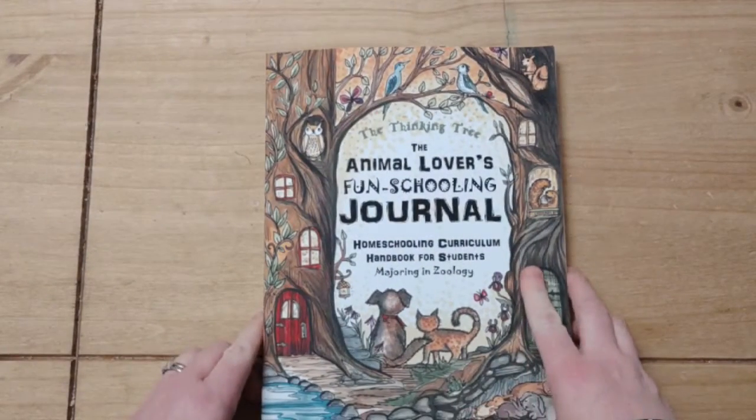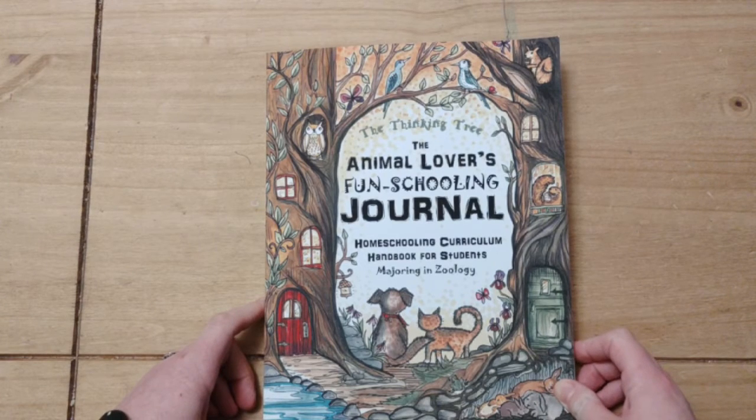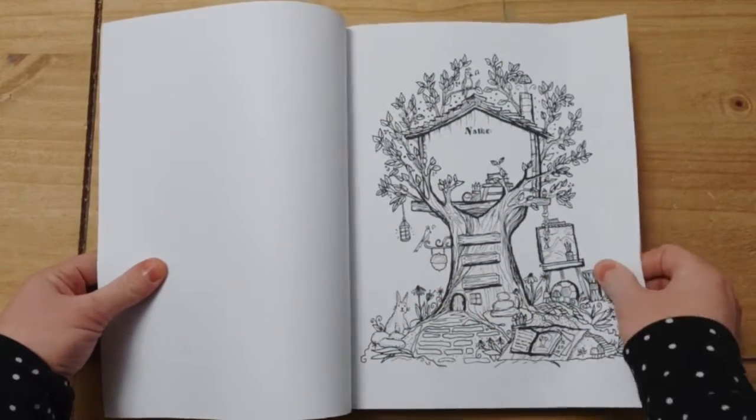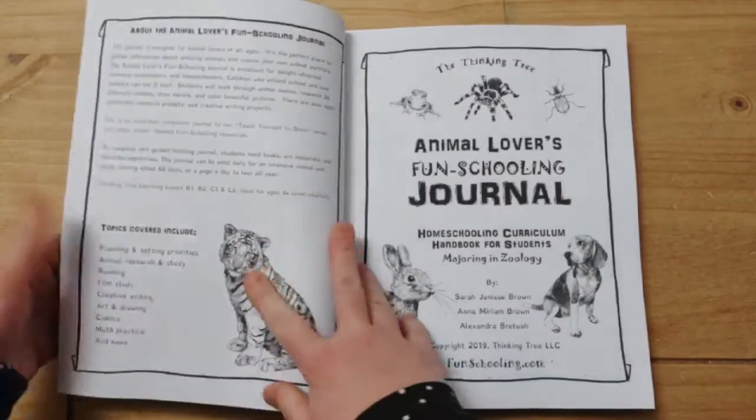So the other one I've got for my 10-year-old is this one, the Animal Lovers Funschooling Journal, Homeschooling Curriculum Handbook for Students Majoring in Zoology. So it's just animal themed. They all start with this lovely page where they put their name and they can colour in this tree.